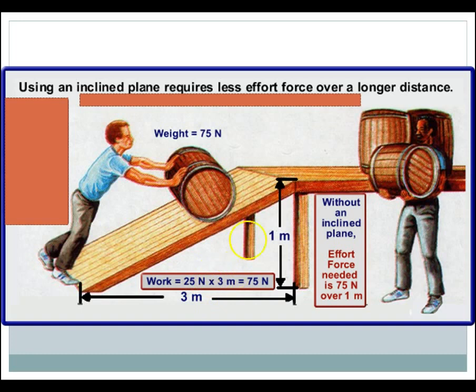So let's look at this example here. This is a guy lifting a barrel to put it on a shelf versus a guy rolling that barrel up. Now, let's say the weight of this is 75 newtons, and he's got to move it 1 meter up. So this guy on the right just basically has to take 75 newtons and move it up 1 meter. The work is going to be the force times the distance. So the force is the weight, 75, times the distance, 1. So he's going to be putting in 75 newtons of force over 1 meter, which is going to give us 75 joules of work.